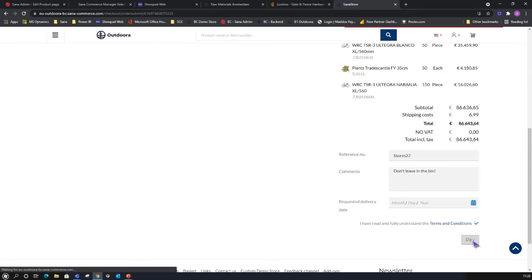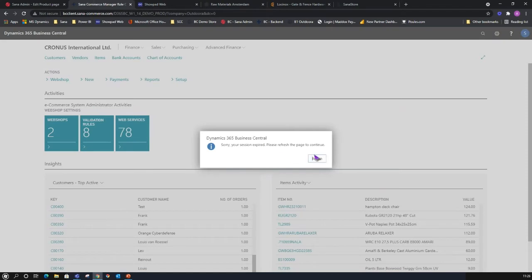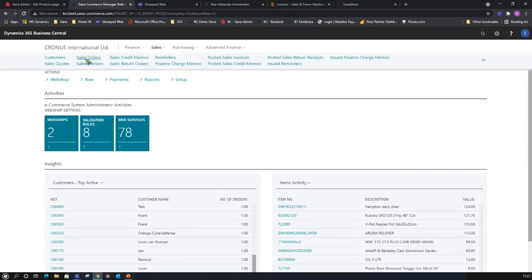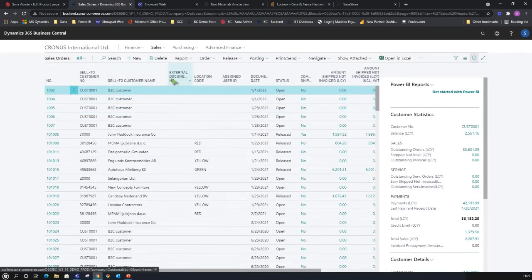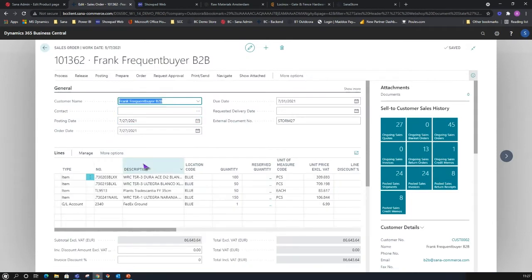That order is then going to be processed. So we can see that's processed successfully. And what we will do now, if we just go back into Business Central, refresh it because it's just closed down, and then if we go through to our sales orders, and we'll just sort our document numbers here, we'll see there you go, Storm 27 has come through. So we can see there was no delay. And if I just go into that order, we will see all of that information has come through.